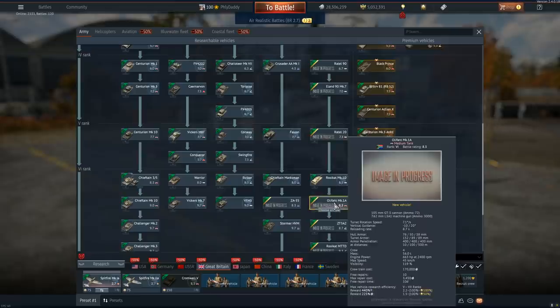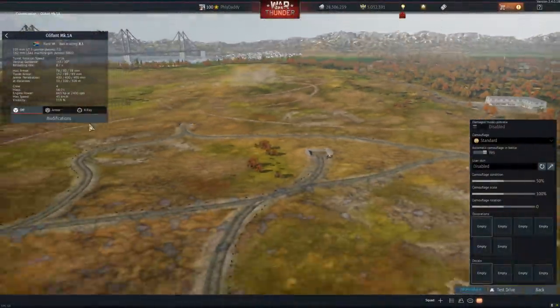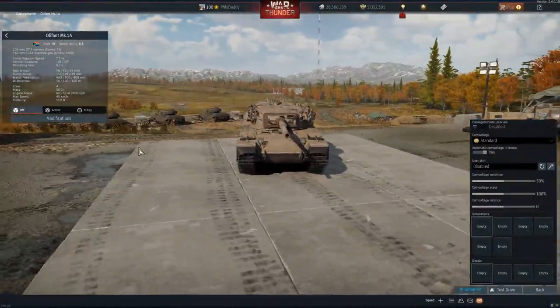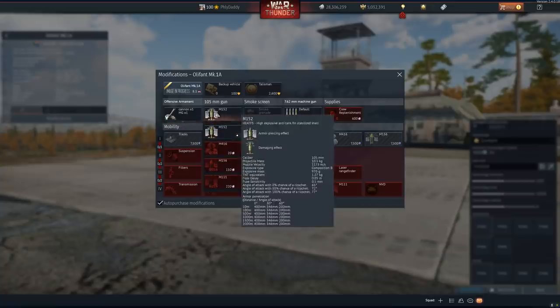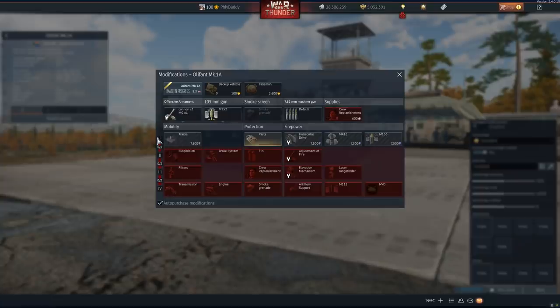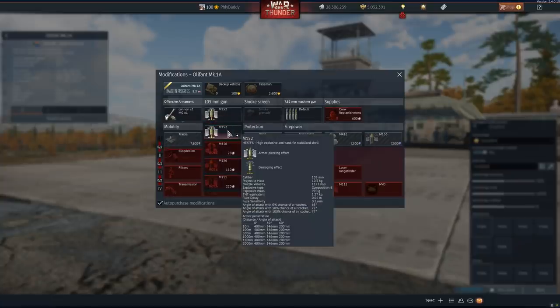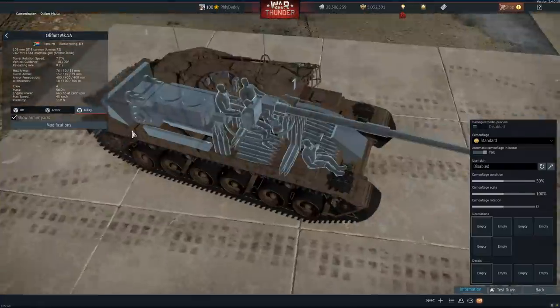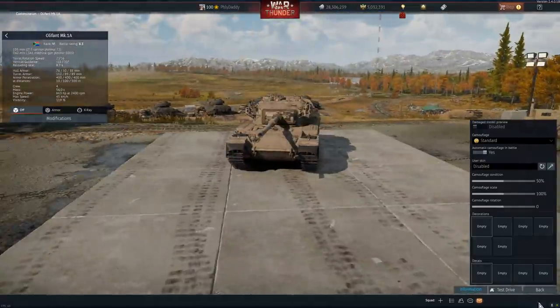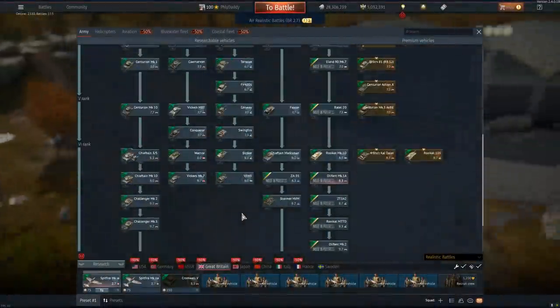Olefant, 8.3. Okay, very Centurion, but it looks like it has a little bit more power to it. 45 kilometers an hour. Well welcomed. Oh my gosh, heat fin stabilizing a Centurion. 8.3. This thing's going to do well. Armor, very conventional. We'll get eradicated at this battle rating, but it will also eradicate other things.